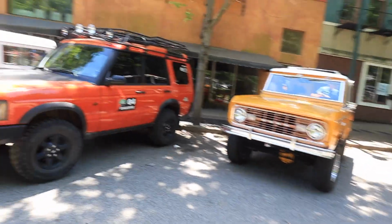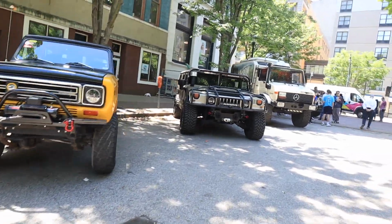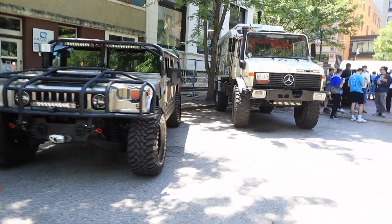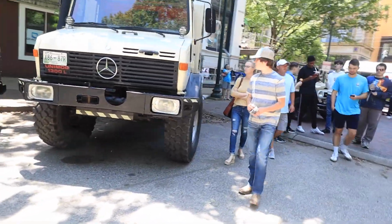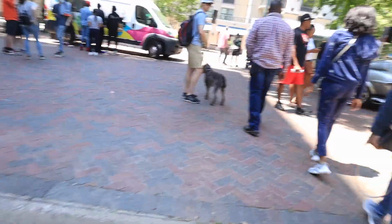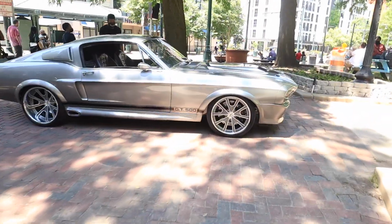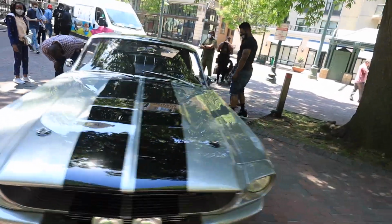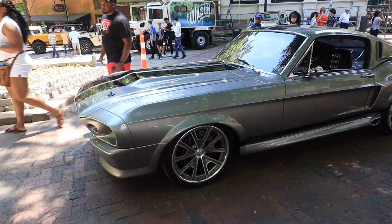So they got like the trucks and Jeeps and Broncos, Hummers and stuff over here on this side. Now what this is, like something off one of them mad shows or something, I don't know. Yeah, I probably saw this one on my last vlog from the Auto Expo last weekend. I actually met my boy last weekend right here, so y'all got to see that on the last vlog.